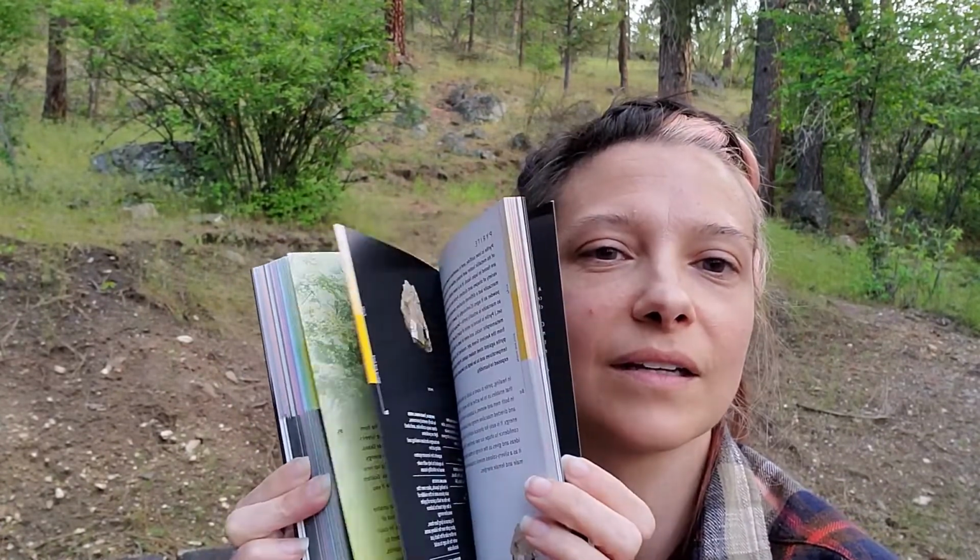It's color-coded. It's a really interesting book. I feel like a lot of crystal books just kind of say the same thing, but when I saw this one, I was like, ooh, this is new. I like new. So the first one I'm gonna pick up here is my rhodonite.